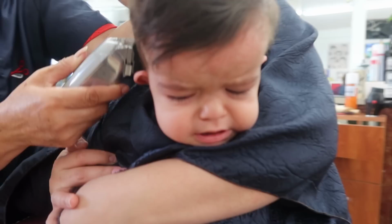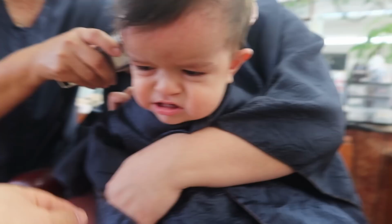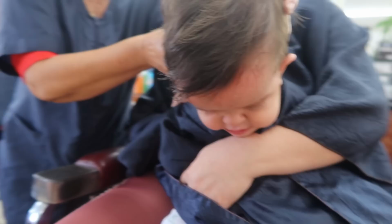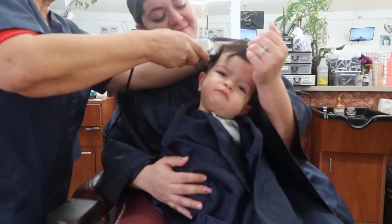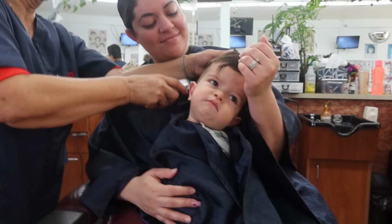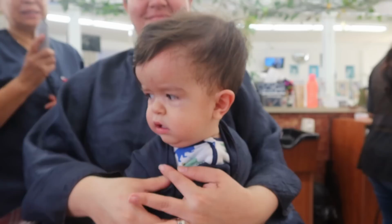It's okay, papas. Hey, it's okay. He wants to grab. Look at him doing so good. Good job, buddy. You came a long way. This is his fourth haircut already. Dude, he's come a long way, I'll tell you that much. Fourth haircut, Mateo.